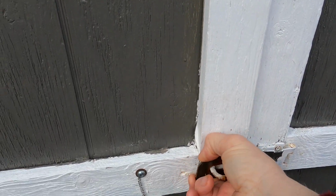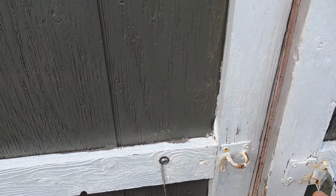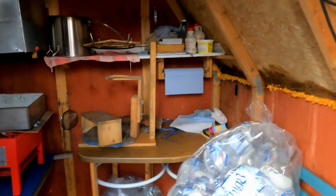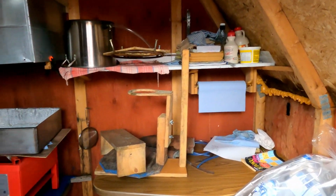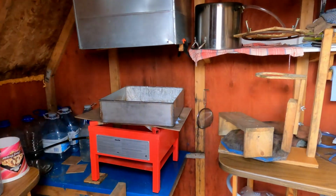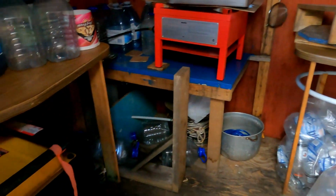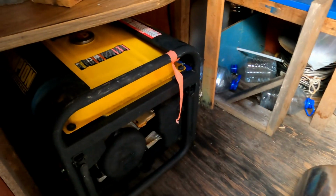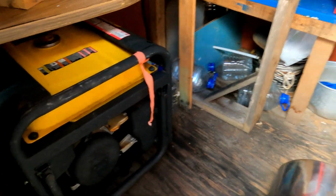I enjoy doing syrup. It always is a reminder to me that the long winter is over and spring is coming. So yeah, there's my burner and my pan. I also have the generator in here. We used the generator a lot this year, so I have to service the generator. That's another job that's got to go on the list.